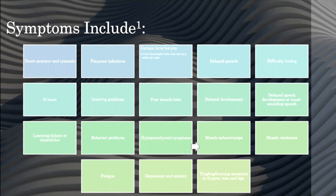behavioral problems, and hypoparathyroid symptoms. Sometimes this could lead to muscle aches or cramps. They can also develop muscle weakness, fatigue, depression and anxiety, or tingling and burning sensation in fingers, toes, and lips.